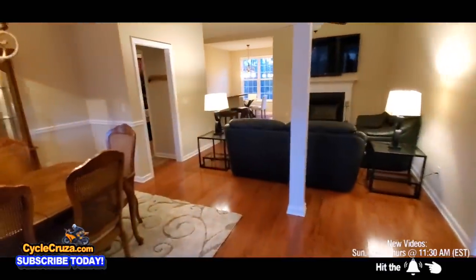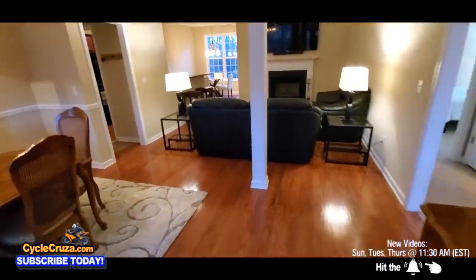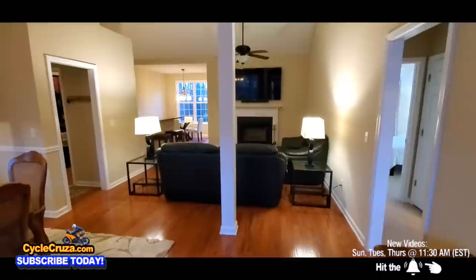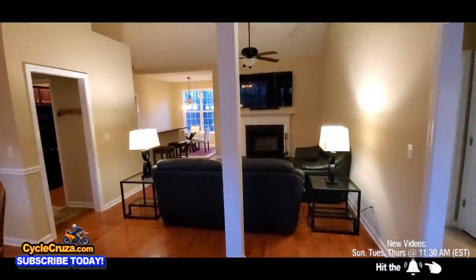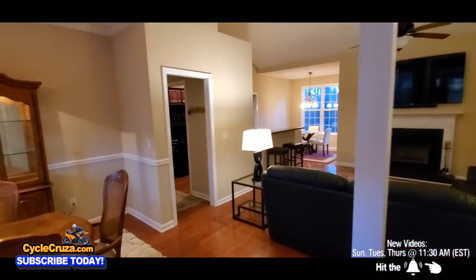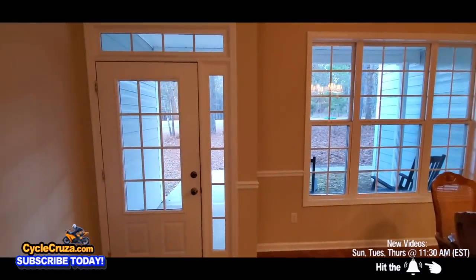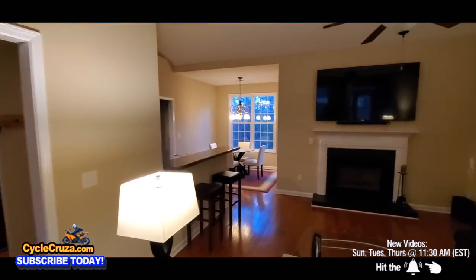And as you see here, when you walk in, the first thing you notice is real hardwood floors. And this place is like brand new. Like I said, the previous owners stayed in it very little. Another thing you notice is windows, great big windows. Beautiful view of the forest and countryside, it's really nice.